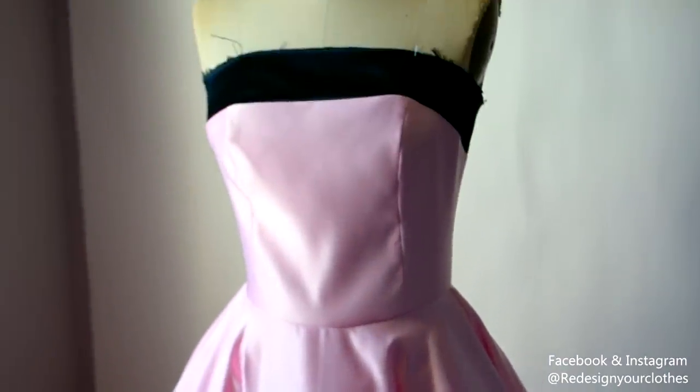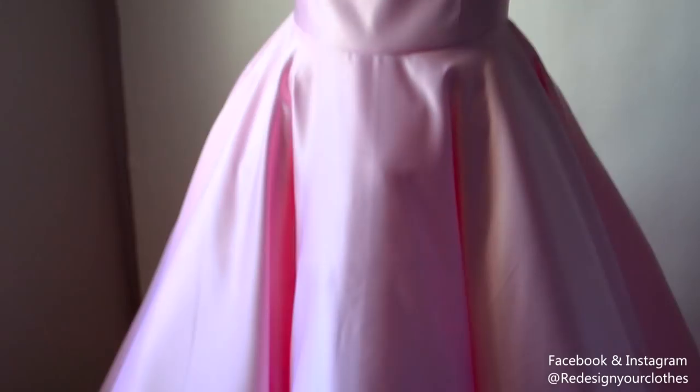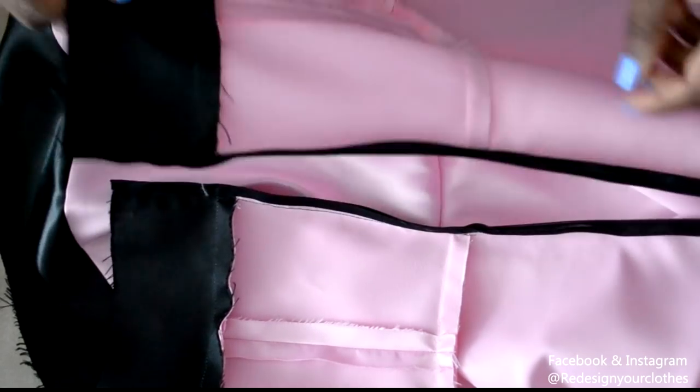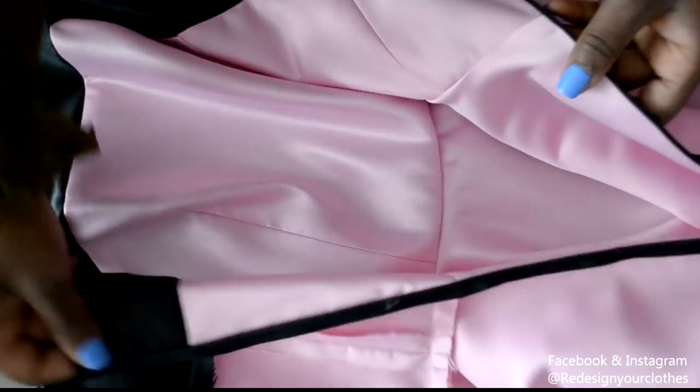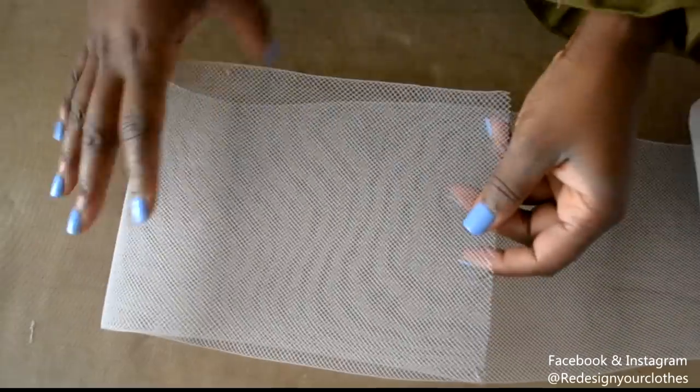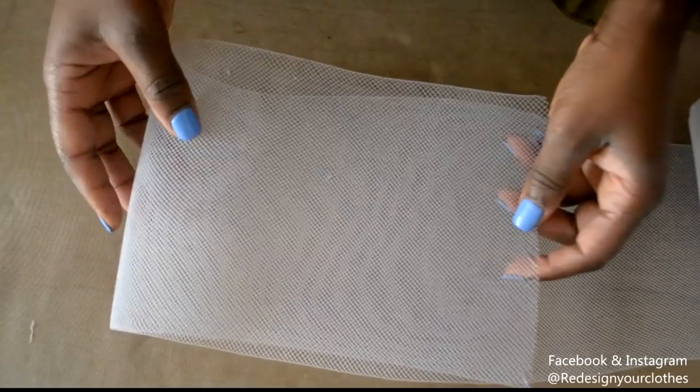So now I'm going to go ahead and line the bodice and put the horsehair in. So I went ahead and installed my invisible zipper right here, and then also cleaned up the center back seam and closed it. I'm gonna apply this really wide horsehair braid to the hem of my dress.